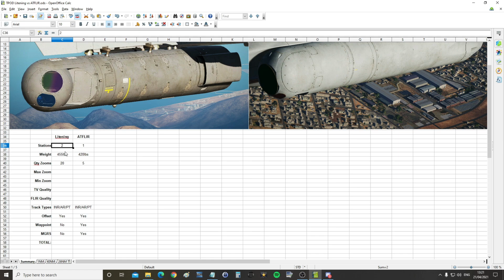Weight could be the difference between life or death, and the ATFLIR at 420 pounds is 35 pounds lighter than the Lightning. Quantity of zoom levels. The Lightning has zooms 0 to 9, so that's 10 zooms per field of view, and there's 2 fields of view, so we count that as 20 different zoom levels. I'm sure you'd agree. ATFLIR has 3 fields of view. One has 1 zoom, the other 2 have 2 zooms, giving a total of 5 zooms. So the Lightning wins that one by a long shot.